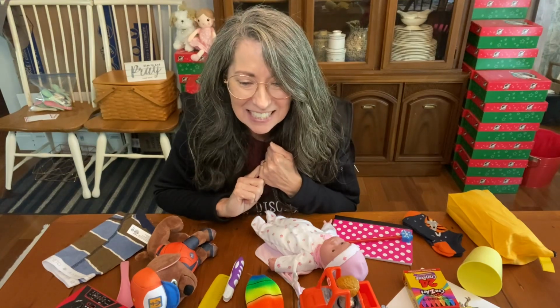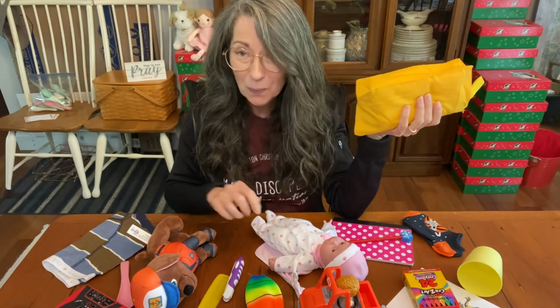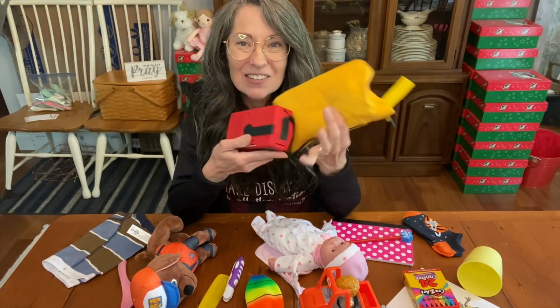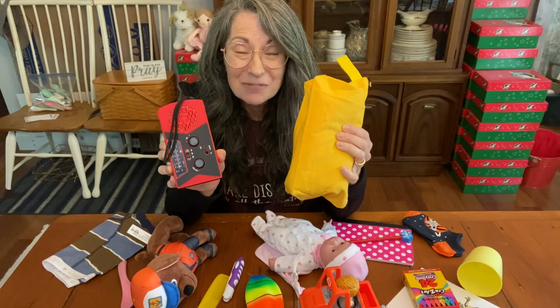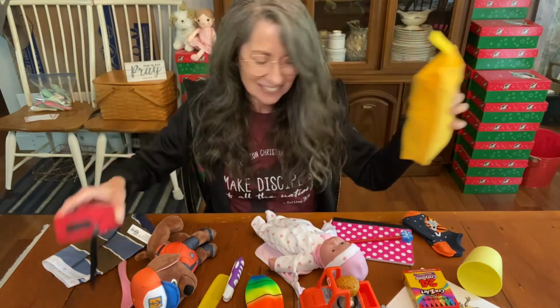The next one is reusable menstrual pads or a solar radio. Which would you choose? This is hard. A solar radio or menstrual pads. They're both awesome. So write that down.